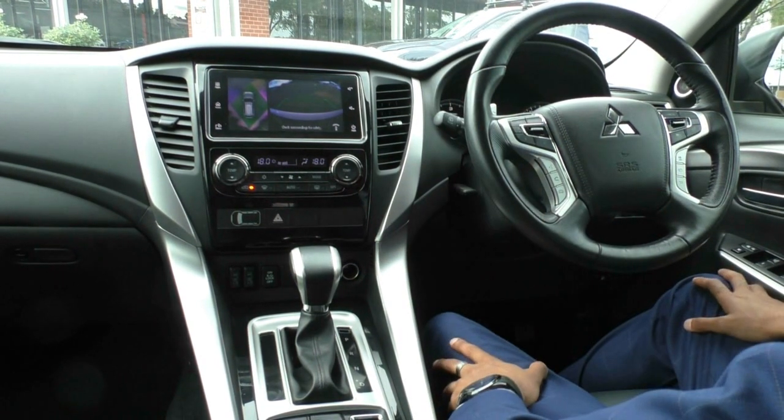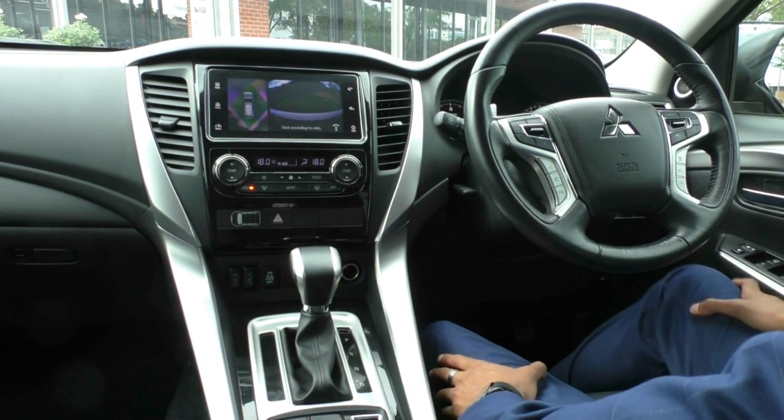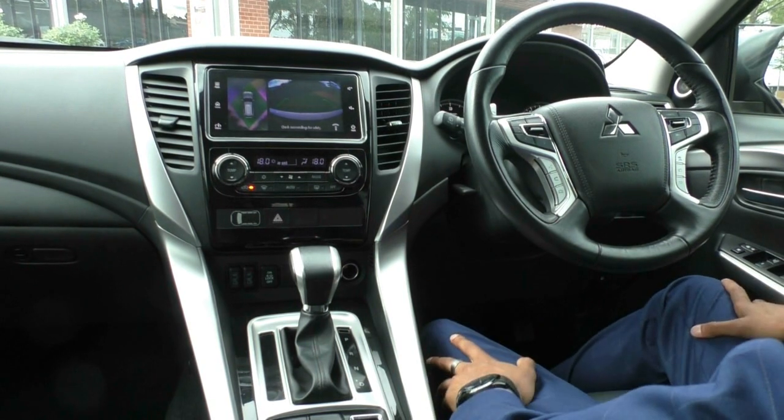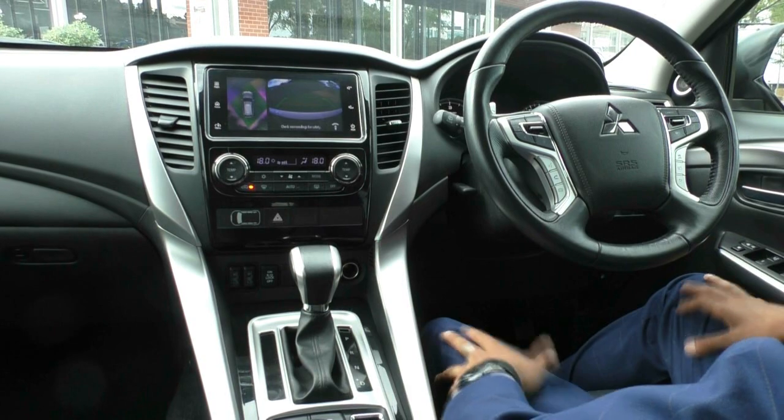This beautiful 4-spoke leather wrap steering wheel, guys, it is really nice to look at. Obviously you don't want to be looking at it while you're driving, but when you're not driving, it's nice to look at. It presents so much nicer.